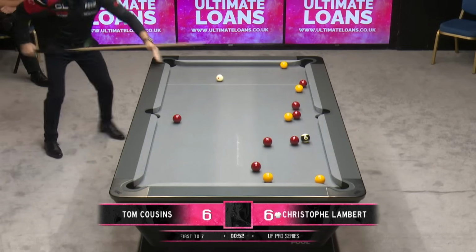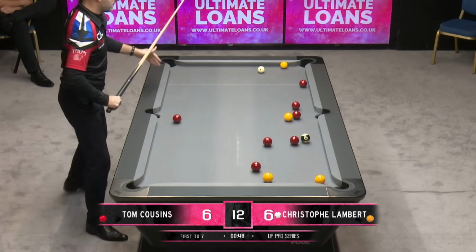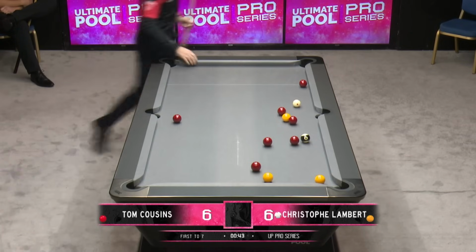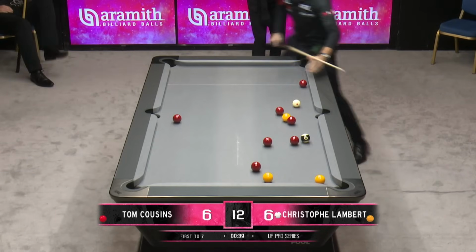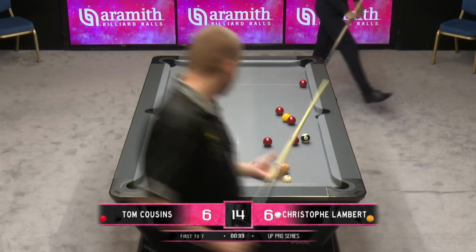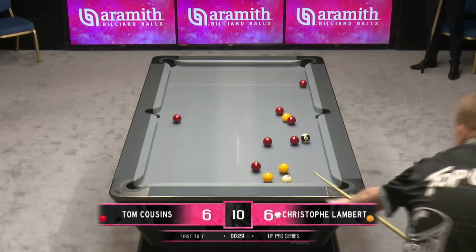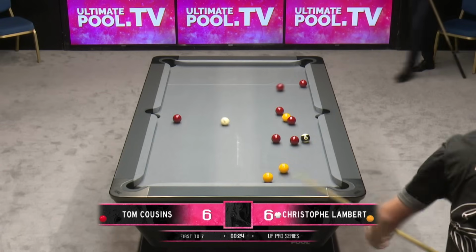He's got 2 bad yellows. He's got 1 bad yellow. He can get underneath it. Does that go? If this goes, it's on. It didn't. Tom Cousins has a little jog to the table. Can he get out in 30 seconds? He would love to. He does not fancy a 6-red shootout, I can tell you that for free.